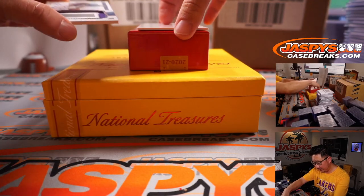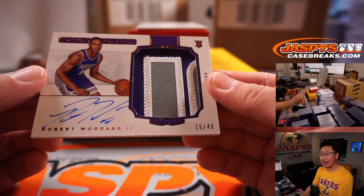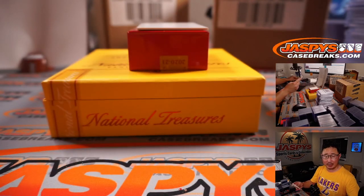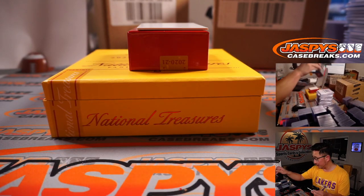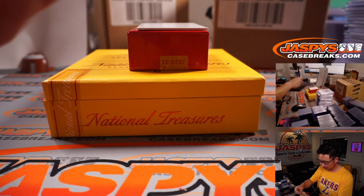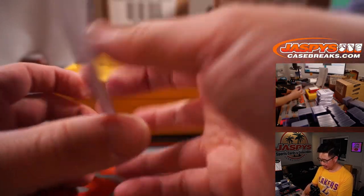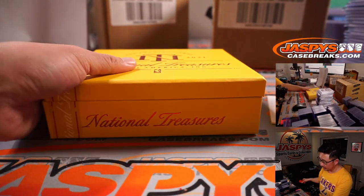Last one here is Robert Woodard, the second. Nice patch, 26 out of 49. For the Sacramento Kings, and that will be Christopher Gerard with the Kings Nuggets combo. All right, first case in the books.